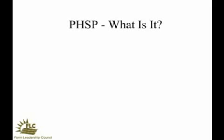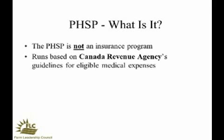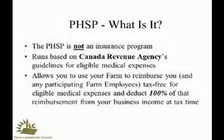Services Plan? Well, the Private Health Services Plan, or PHSP, is not an insurance program. There are no monthly premiums. The PHSP utilizes Canada Revenue Agency's guidelines under the Income Tax Act for eligible medical expenses. This permits more items for coverage than your traditional premium-based benefit plan. The PHSP permits your farm to reimburse you and your participating employees for family medical expenses that are eligible. These expenses become a full business deduction to your farm.